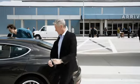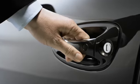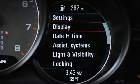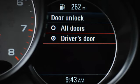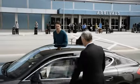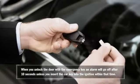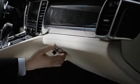Open your Panamera quickly and easily with Porsche Entry and Drive. Just take hold of the handle and the driver's door will unlock, provided the key is in the direct vicinity of the car. Settings for unlocking the car, either all doors or driver's door only, are entered via the multifunction display. Pressing the Open button on the key twice unlocks all doors, regardless of the unlocking settings in the multifunction display. Just in case, the emergency key. It will also lock and unlock the glove compartment.